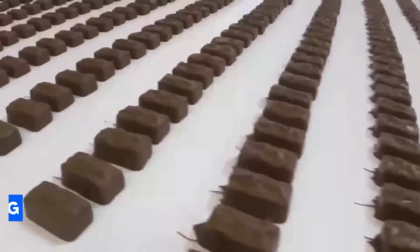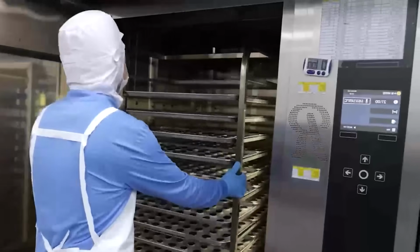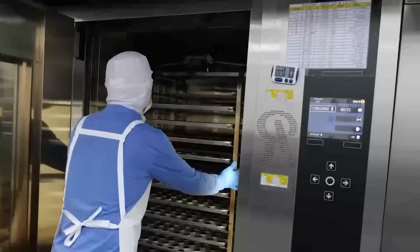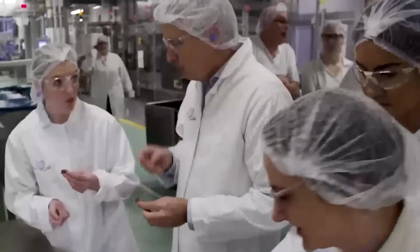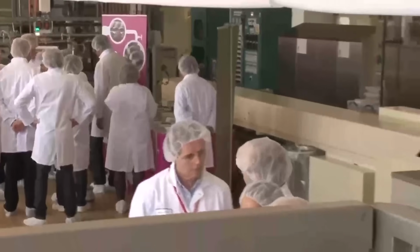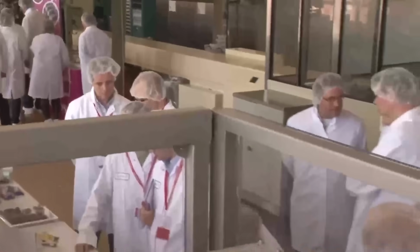Once the bars have passed inspection, they move to the packaging stage. Snickers bars are individually wrapped in plastic film using high-speed horizontal flow wrapping machines. These machines use heat sealing technology to create airtight packaging that preserves freshness and prevents contamination. The wrapped bars are then grouped into multi-packs and packed into branded cartons using automated case packers.